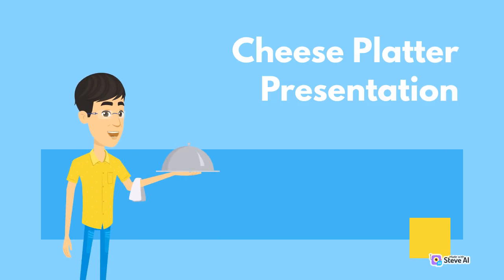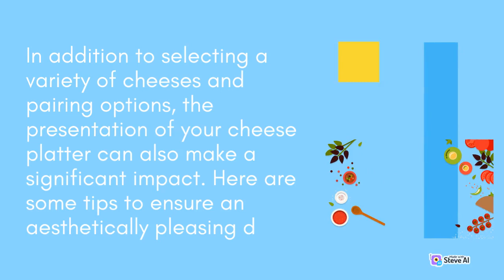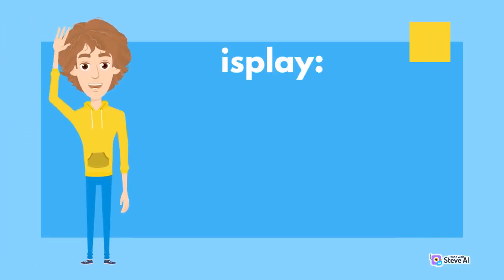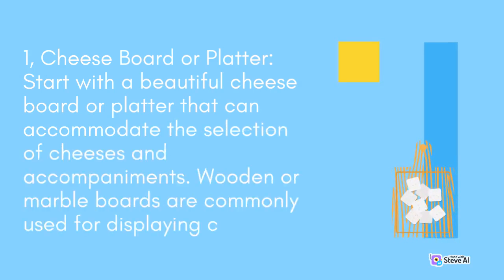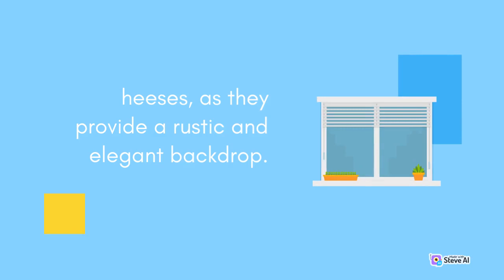Cheese platter presentation. In addition to selecting a variety of cheeses and pairing options, the presentation of your cheese platter can also make a significant impact. Here are some tips to ensure an aesthetically pleasing display. 1. Cheese board or platter. Start with a beautiful cheese board or platter that can accommodate the selection of cheeses and accompaniments. Wooden or marble boards are commonly used for displaying cheeses, as they provide a rustic and elegant backdrop.